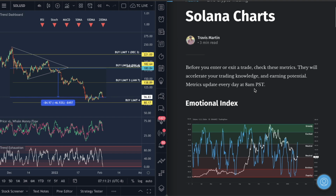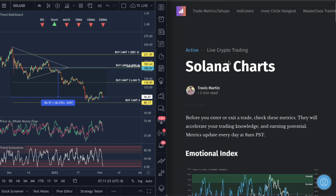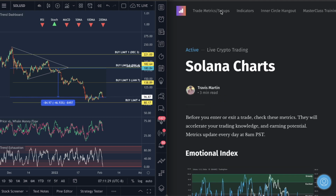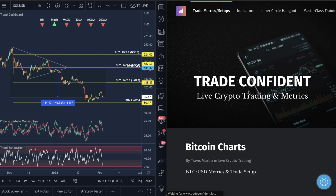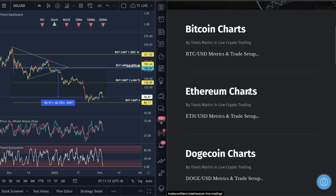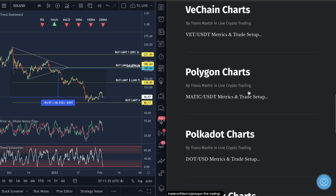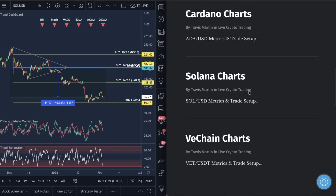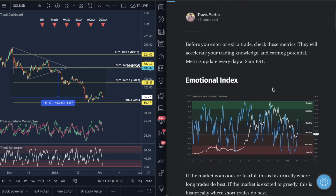Because what you're going to do in today's analysis, when you guys are on the charts today, you're going to look at what the current setup is to get into a trade, because it's a very good one for a long trade, okay? What you're going to do is go over to the tradeconfident.io website, and you're just going to stay on the front page, and you're going to scroll straight down to whatever you want to look at for that day. And today we're obviously going to be talking about Solana, so let's go into Solana here. So we're going to click the Solana charts, and let's open it up.